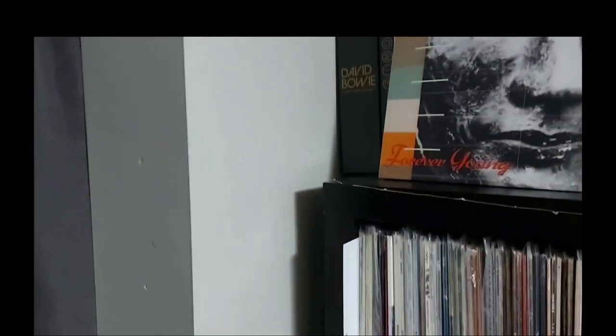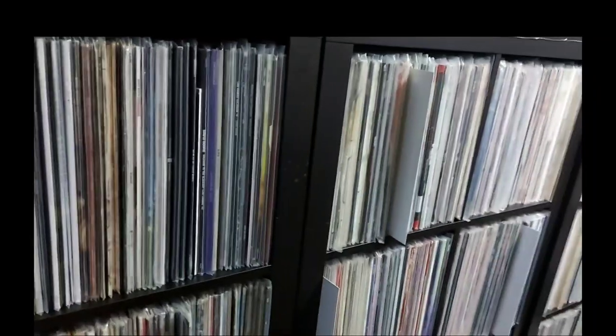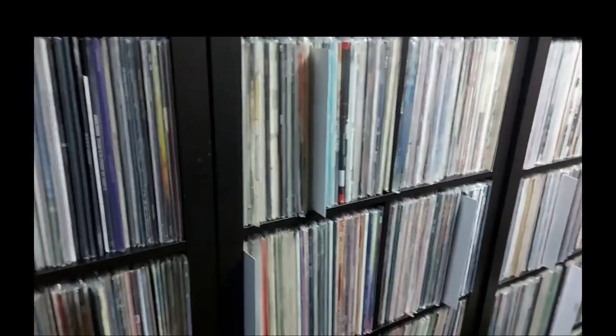We are behind the curtain, like it's the U.S. versus the Soviet Union, mid-80s, behind the curtain. This is my music room. It's essentially the same as last year, but there's a lot of different stuff in it. So I'll take you through it right now.